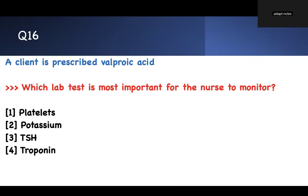Valproic acid, we've seen it. I'm testing you again. And I told you it affects your liver, right? It causes pancreatitis and it causes thrombocytopenia. Which lab work would you check? I put troponin in there to trap you. Potassium there to trap you. But you know the content. You know it has nothing to do with them. Just because there's potassium and troponin doesn't mean I have to pick it. I know the content. I'm going for the content. And that content means platelet is my answer.